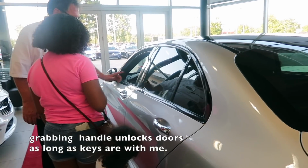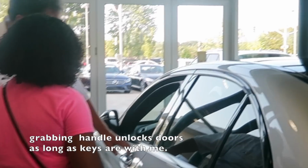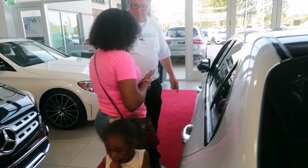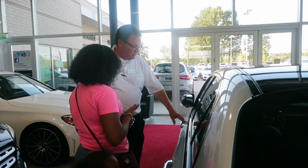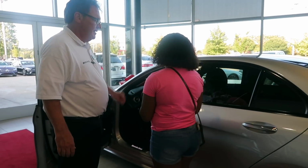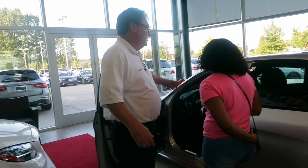Alright, so here's the reason I'm showing you this. Some people will try to grab this side and push that at the same time. And this lock will go like that, or it won't work at all. Okay, I just want you to know how it works. Now does it do that because of the key, right? Yep. If you stood over there and I did this, it wouldn't do anything.